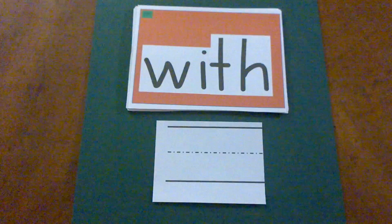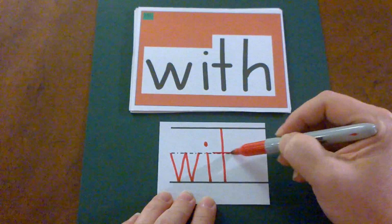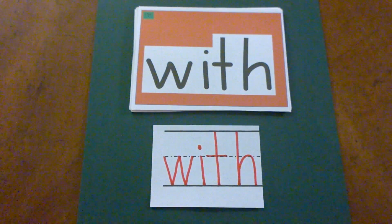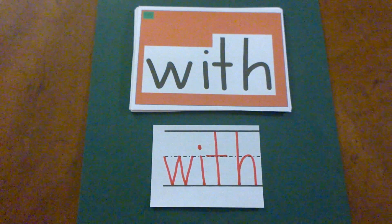Great job. The next sight word that we will spell and say is with. The word with is spelled W-I-T-H, with. Now let's write the word with. W-I-T-H, with. Will you please spell and say with me? W-I-T-H, with. Now you spell, then say the word with.